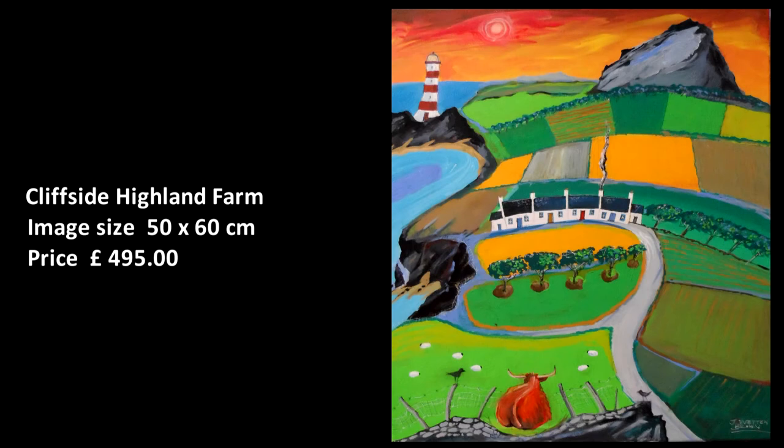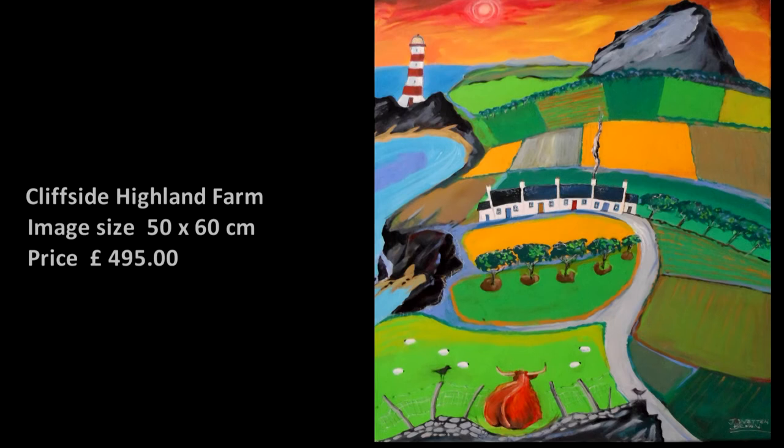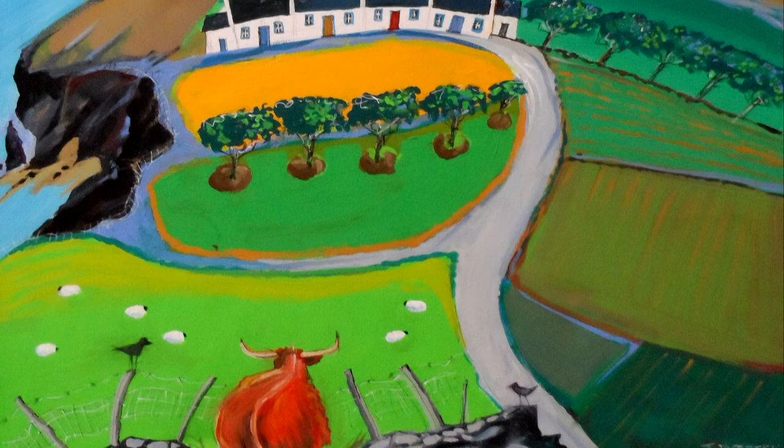Scenes of sights and wonderful places. Cliffside Highland Farm. A highland farm on a cliff edge, part real and part imagined. A patchwork of fields, a row of cottages, sheep, a crow, and a reclining coo.